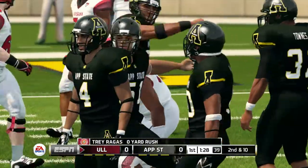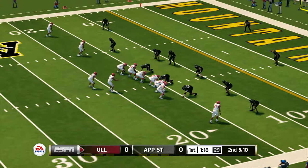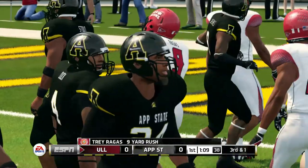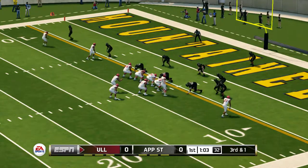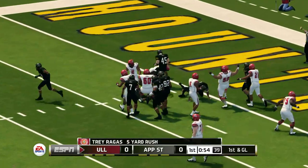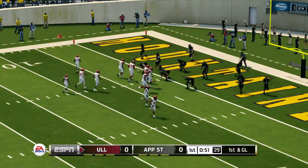Tackle at the 16. The 10 makes it out to about the 7. Tackled after a decent pickup. That's good for a gain of 5 yards. That makes it first down. First and goal here. Let's see if they keep it on the ground inside the 5.